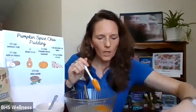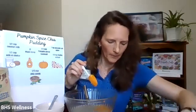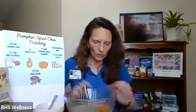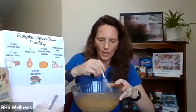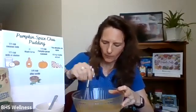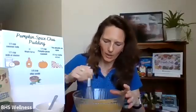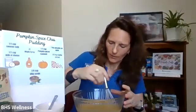Then I've got 1 teaspoon of pumpkin pie spice. Lovely. And lastly, 1/2 teaspoon of vanilla extract. All right. So what you want to do is make sure you give that a good stir, and I can see it's already thickening up a little bit. You want to make sure it's really combined. You might have to set it aside for a moment and then come back and stir it again to make sure that the chia seeds are really mixed throughout the mixture and haven't fallen to the bottom of the bowl.